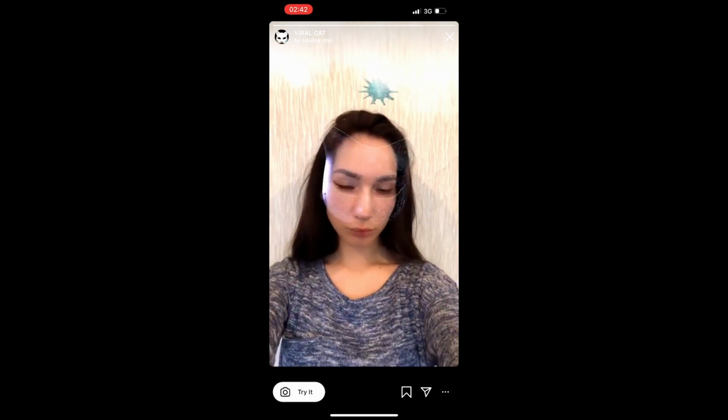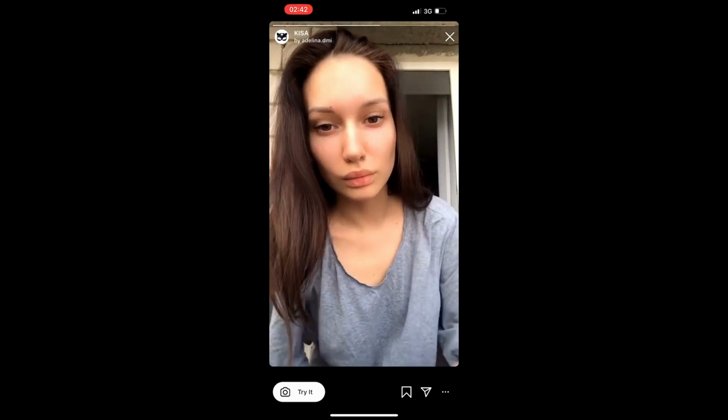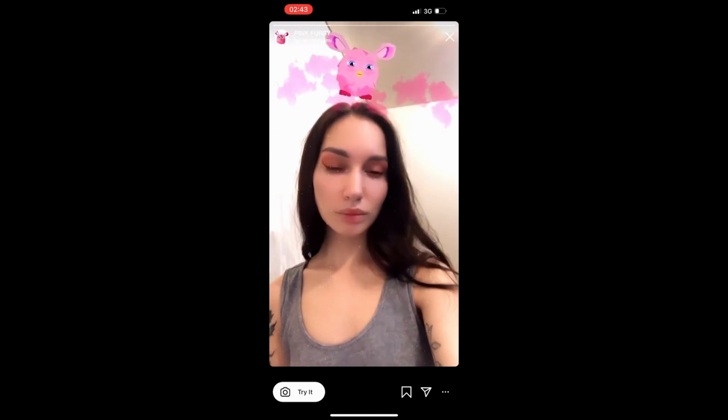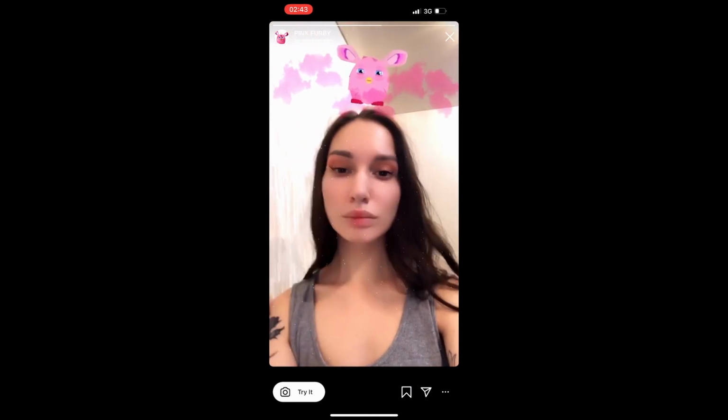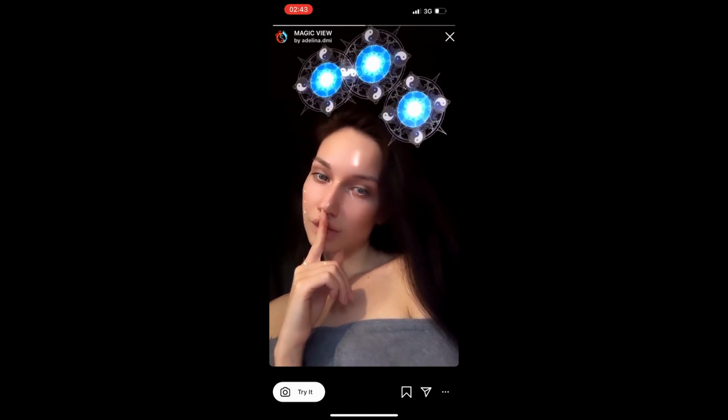Feline masks with different styles, including a traditional black cat and a more glossy, translucent variant that makes use of Spark AR's lighting features. Face tracking filters adding 2D cartoon style elements around the head, and more complex animated visual components applied using the same techniques.